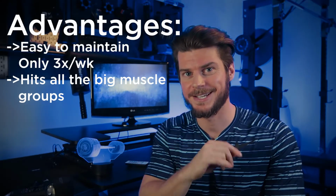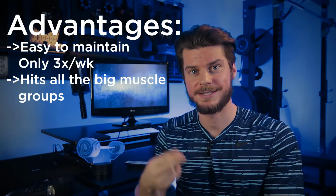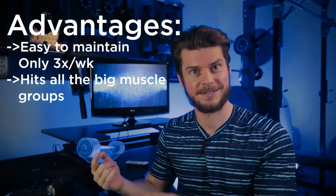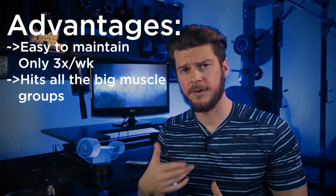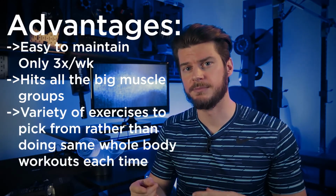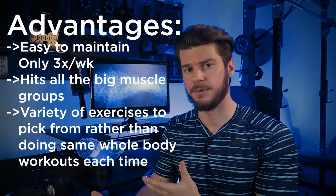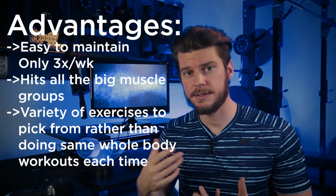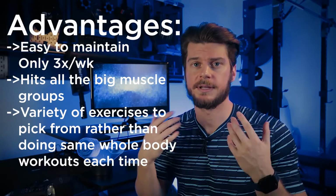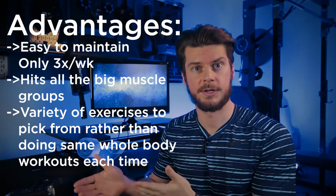And then you can even repeat that twice. You can work out 6 days a week, repeat the whole program twice in 1 week, and then you get twice the results, twice as fast. Also, if you follow a push-pull legs routine, you get more variety than doing full body movements, like a whole body workout, every single time. The other advantage is that you get more variety by doing a 3-day split rather than doing the same thing every single time you go into the gym.